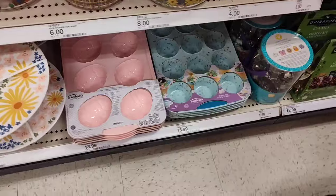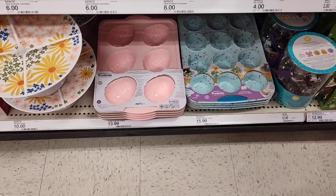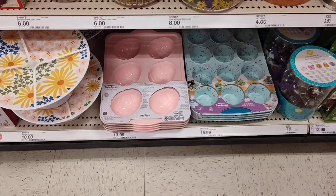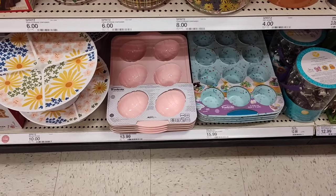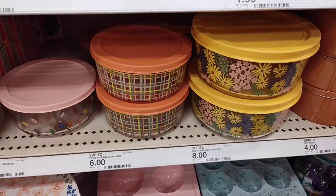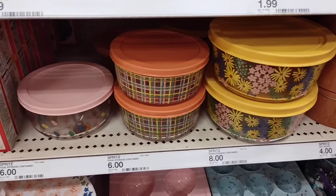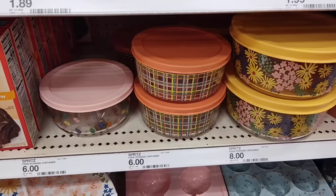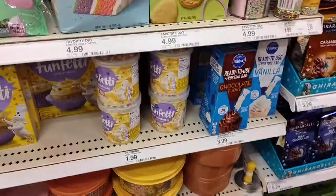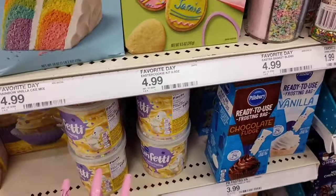Alright, and then we have the silicone molding, $13.99 for the eggs, and then $15.99 for the cupcakes. So, not too bad. And then you have the, I call it Pyrex, but food storage containers, and they're glass, $8 for the yellow tops, and then for the orange, $6, and then the pink is also $6 as well.